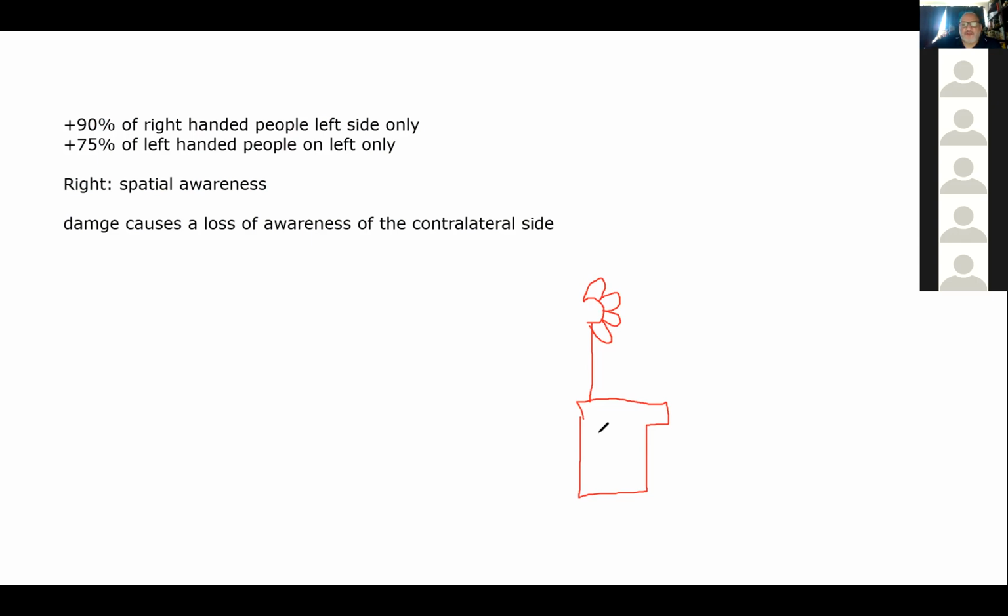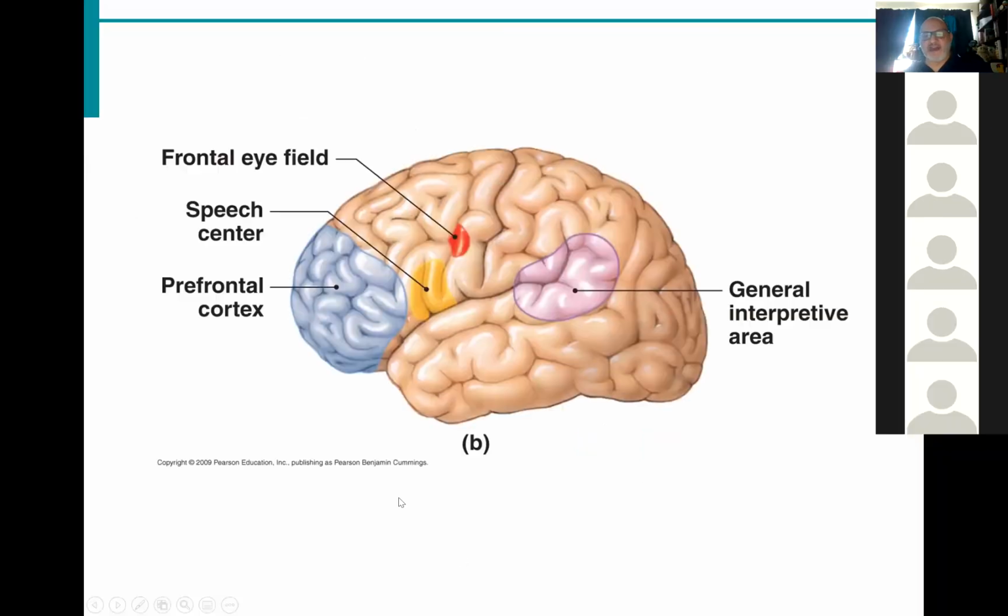So again, it's one of those things, this localization and lateralization, a specific region that has a specific function, and on the left and the right, they have different functions to them. All right. Questions on that?